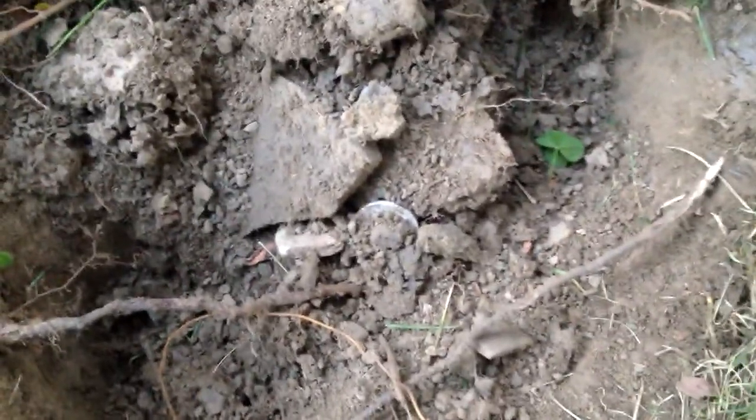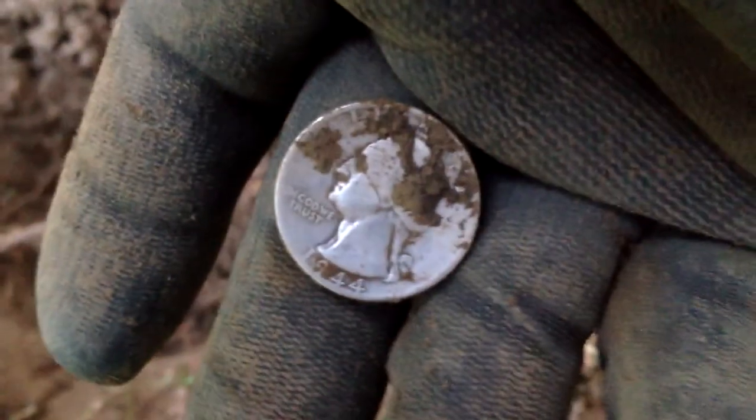Hey everybody, so my posse left and just dug silver number 3, and it's a Washington, and it's a 44. Sweet.